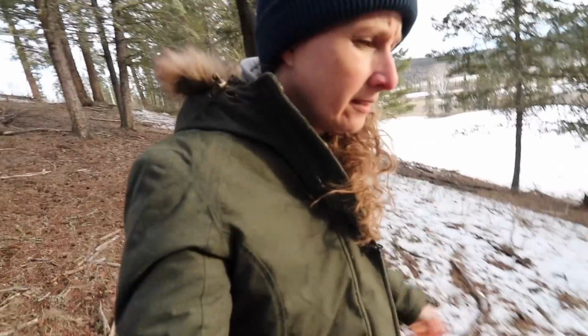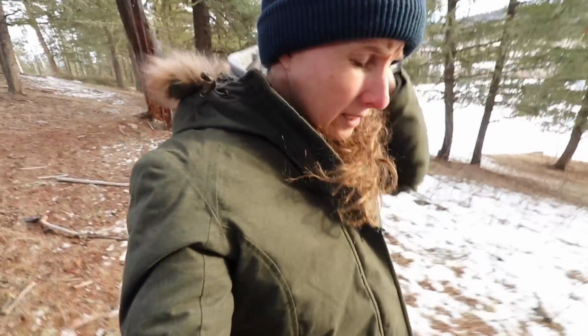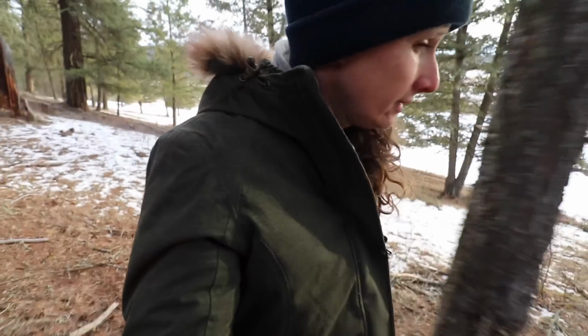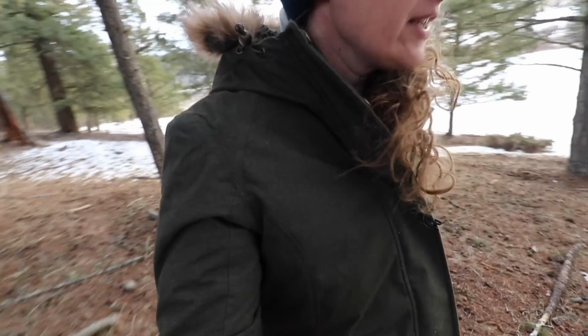Oh my gosh. Do you know what age of trees that the fir beetle goes after? No, but they do seem to like the big ones. Yeah, they do seem to. Yeah, because a lot of these smaller trees don't have any obvious damage to them.